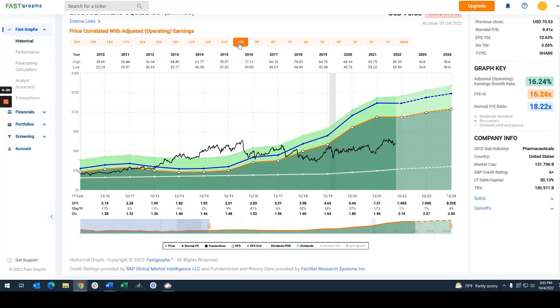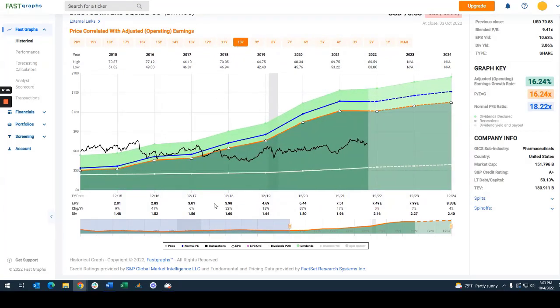Okay, I can shorten the time frame again, and now all of a sudden I've got a 16% growth. Now that's very unusual for a company that's $151 billion, almost $152 billion market cap, to actually see its growth rate accelerate in shorter time frames than over longer time frames. But we see that with Bristol Myers Squibb.